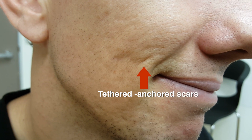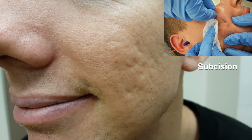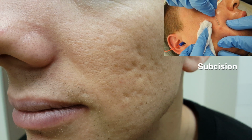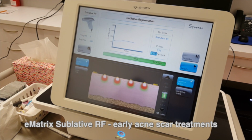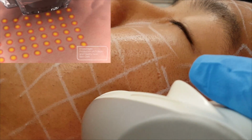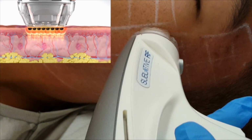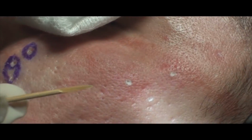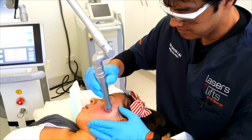That's why you can never assess scar types properly without actual examination, because these tethered scars do need a procedure known as subcision to break down the bonds. So guys, look, it's really important that this is the basic thing. Match a method to the acne scar type. And that method may include E-matrix, may include things like radio frequency for early scars. It may include laser treatments. It may include TCA or trichloroacetic acid cross for deep acne scars.